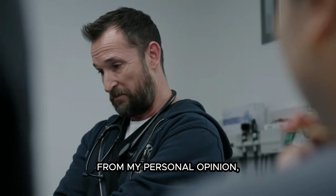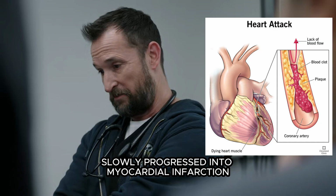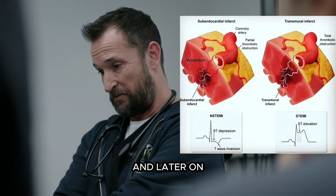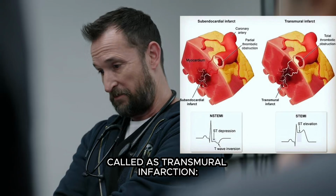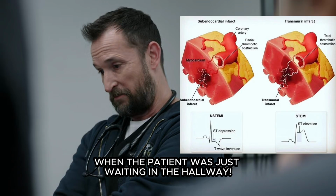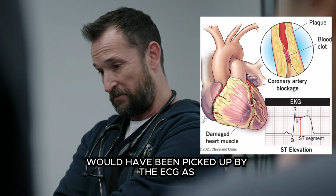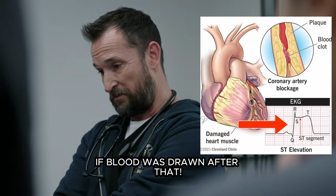From my personal opinion, what likely happened in this patient is that this unstable angina and myocardial ischemia slowly progressed into myocardial infarction, which means the heart tissue eventually died, starting from the inner side of the ventricle and later on involving the whole of the ventricular wall, called transmural infarction, transmural meaning full wall thickness. This event likely occurred after the tests were ordered when the patient was just waiting in the hallway. Now, this myocardial infarction or heart attack would have been picked up by the ECG as ST segment elevation, and also the troponins would have been positive if blood was drawn after that.